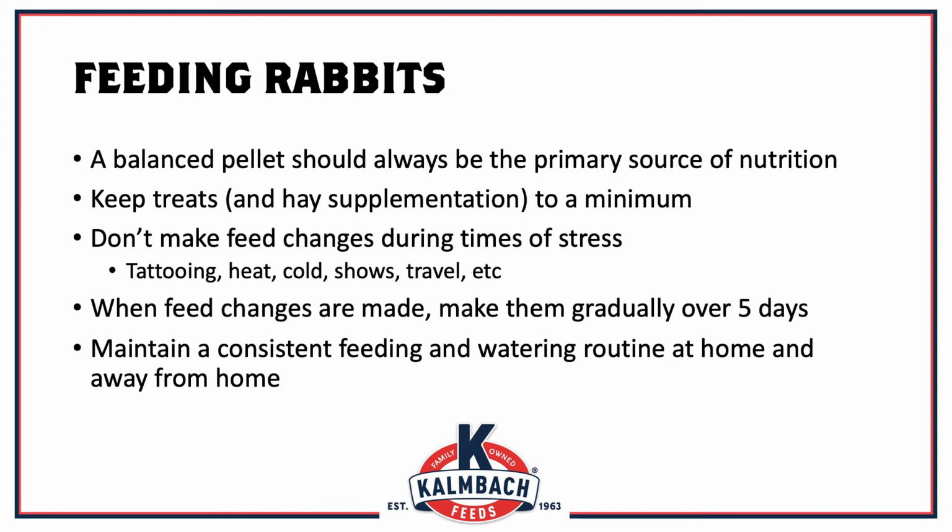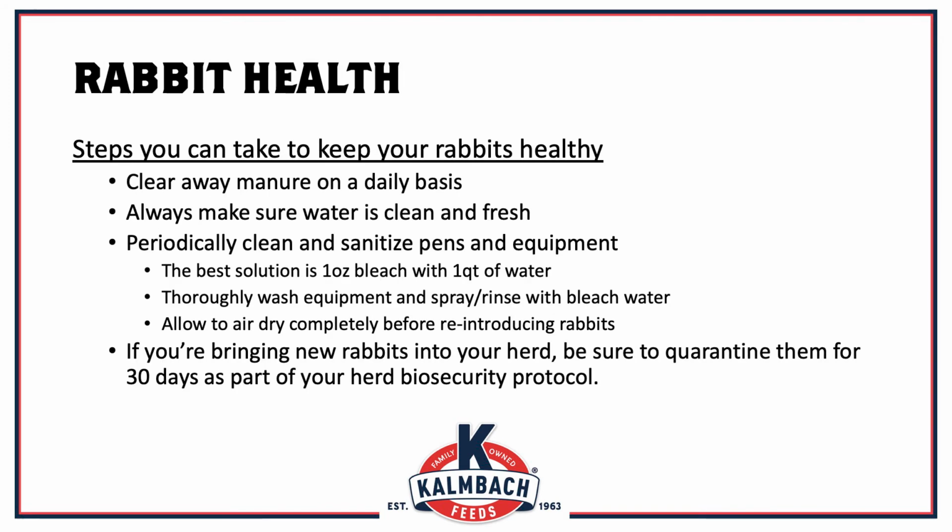Some steps you can take to make sure that your rabbits stay healthy would be to maintain clean pens. Clear away manure on a daily basis. Always make sure that there's fresh, clean water available, and periodically clean and sanitize your pens and feeding equipment.